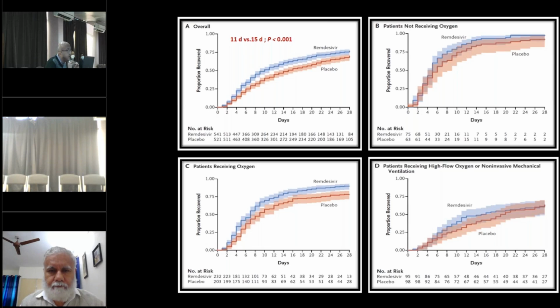If you look at this very skeptically, there is only one picture on the top left which gives you an overall shortening of time to recovery. And then you can see the light of day between the two curves, remdesivir versus placebo, analyzed best at the 14th day. They say that you shorten the recovery time by 4 days, and I'm specifically saying this was the only statistically significant factor which came out from this study. For the rest, you will see the graphs are merging.